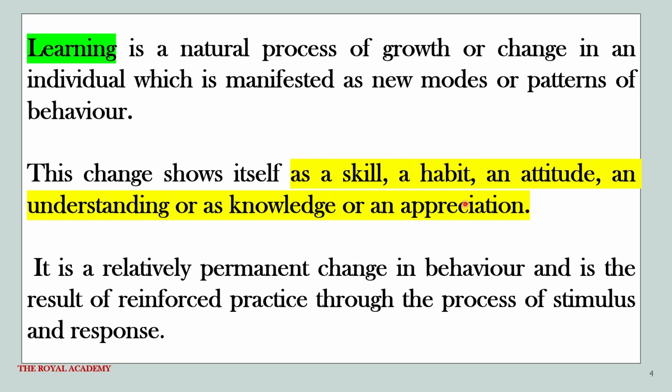Now, see, what is learning? Learning is a natural process of growth or change in an individual which is manifested as new modes or patterns of behavior. So, continuous learning makes a man, and there is a drastic change in his behavior. So, learning means change in behavior. Now, this change shows itself as a skill, a habit, an attitude, an understanding, or as knowledge or an appreciation. Okay. Now, it's a relatively permanent change in behavior and is the result of reinforced practice through the process of stimulus and response.